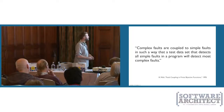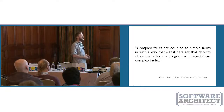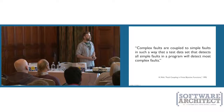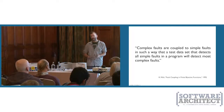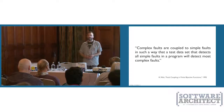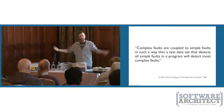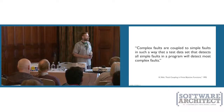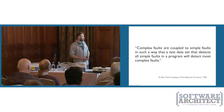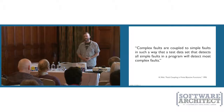And a final one, again from 20-odd years ago: complex faults are coupled to simple faults in such a way that a test data set that detects all simple faults will detect most complex faults. Again, another strong assertion. I have to admit I'm not qualified to analyse the papers these quotes came from, because they use maths and I'm a programmer. But here we go, what does he call it? Fault coupling in finite bijective functions. I don't even know what a bijective function is.